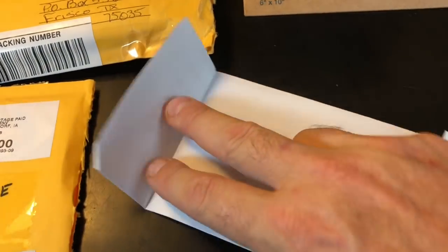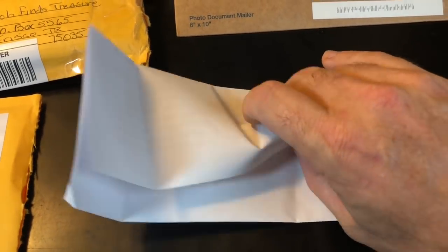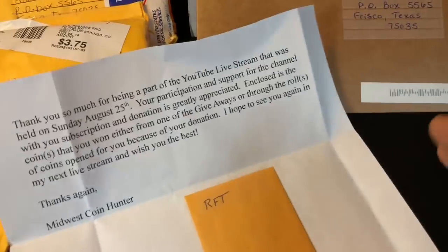Now, I donated to one of his live streams. I won some coins. I went ahead and donated most of the winnings to the free giveaway, but I did keep a couple of the coins for myself just so that I had something to feature on my giveaway or on my shout-outs to Midwest Coin Hunter.